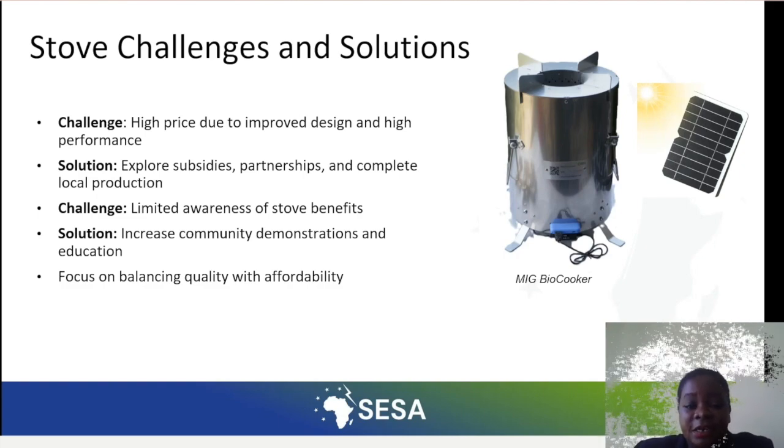Another challenge is limited awareness of stove benefits. Like I said, 80% of the population in Malawi lives in the rural areas where they have limited access to information, and knowledge in general is very limited. So we are increasing community demonstrations and education. We are taking advantage of the farmer trainings that we conduct. We've incorporated clean cooking messages into our training module so that each and every individual in the villages should be aware of the importance of using the improved stove, but also safe sources of biomass.